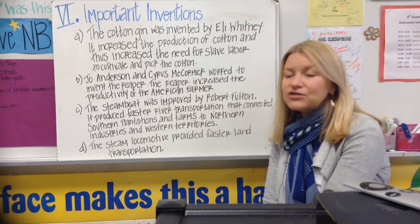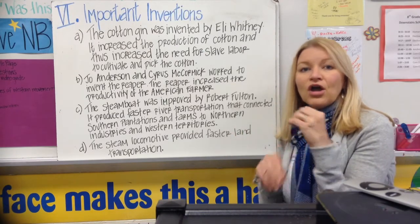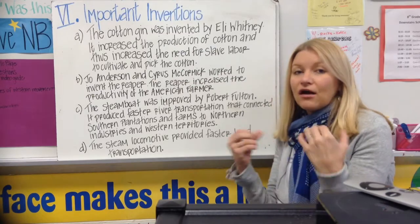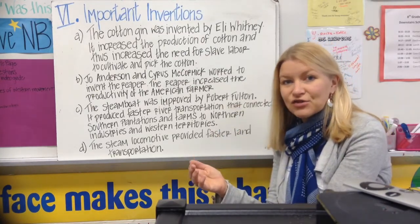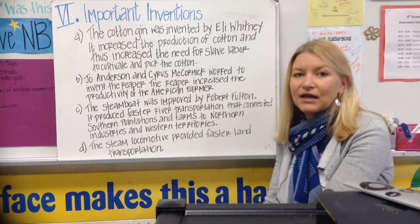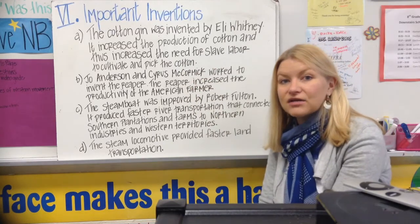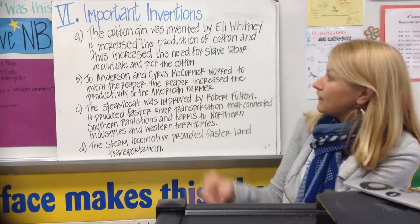And what the cotton gin did, guys, was you would think that you wouldn't need as many slaves after you get the cotton gin. But unfortunately we did. It was able to increase the production of cotton so much that we needed more slaves working in the field. So this is one of the things that's going to cause a dramatic increase in slavery in the South especially.